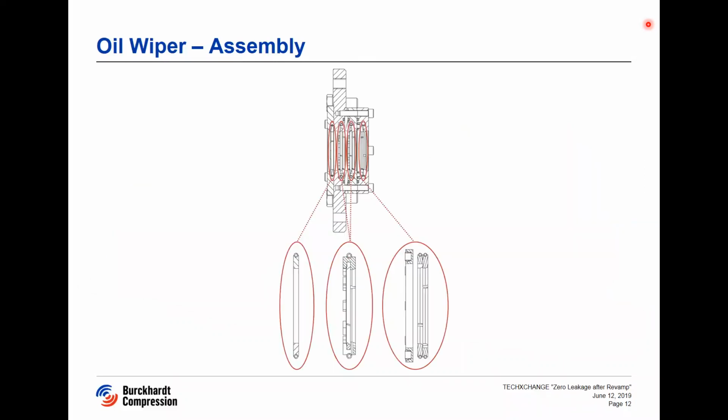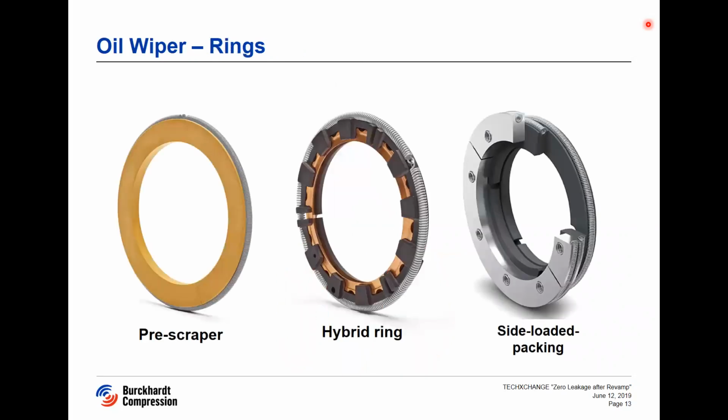You can see here a picture of the oil wiper that we installed in this compressor. And this picture is also from the manual, which Redura will mention again later. Within Burckhardt Compression, we have a sealing system philosophy, which we call Redura. That means that we design a sealing system with different rings doing different jobs. That also applies to an oil wiper system. And I will show you some slightly better pictures of these components here.